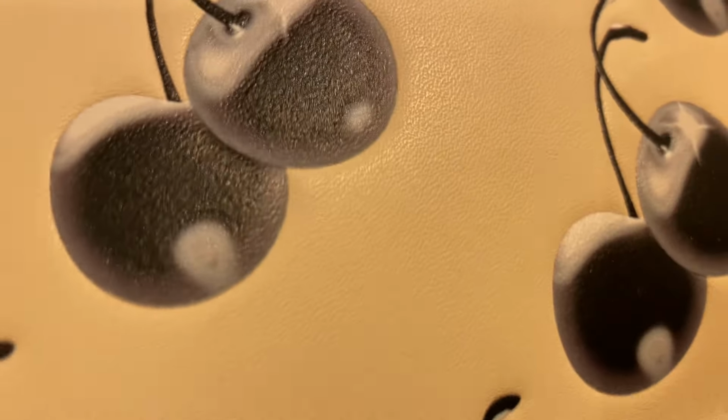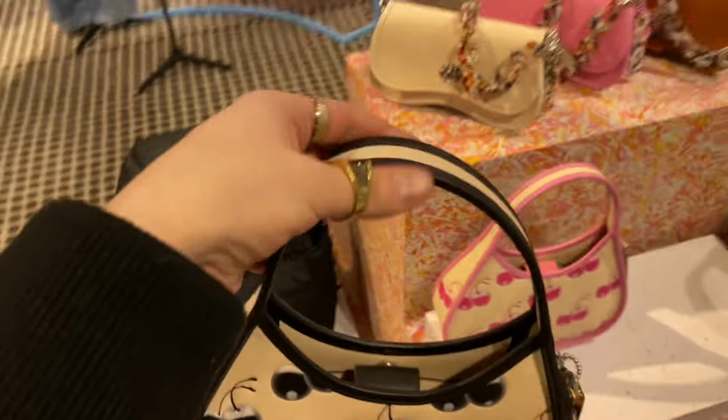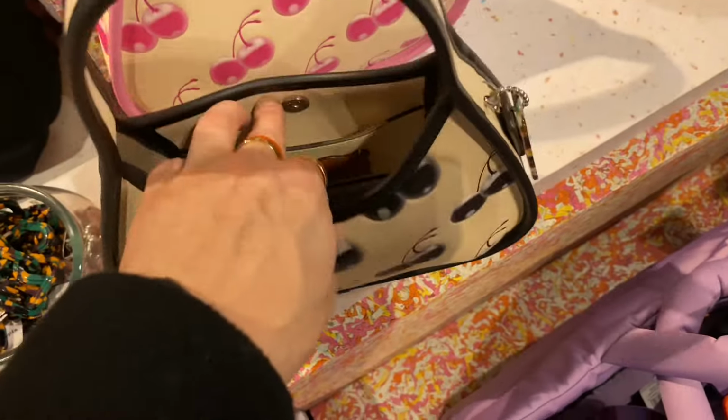And then they also had black cherries. So black cherries, cool concepts. Amazing concepts. I love the black cherries. That's so sick. But mama, no. Absolutely not.